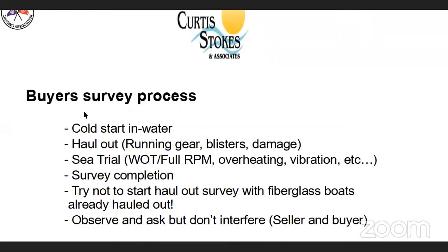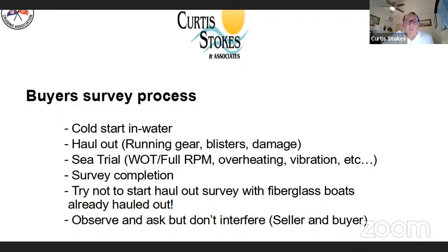So let's talk buyer survey process. Curtis? So the typical pre-purchase survey, the surveyors like to start the boat in the water, and they like what they call a cold start. If you walk down the dock and the seller has the engine running and generator running before you get there, that's a red flag. Somebody should explain to the seller, don't touch anything, don't run anything, don't change fluids. We want to start from scratch. So that's typically how it starts.